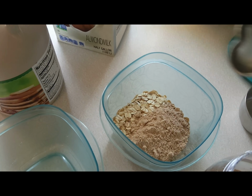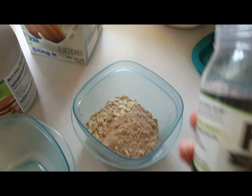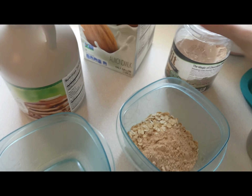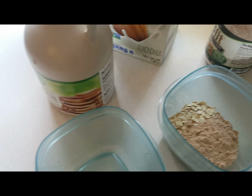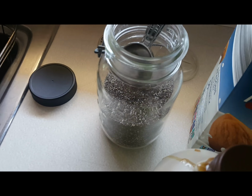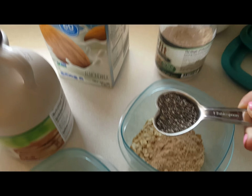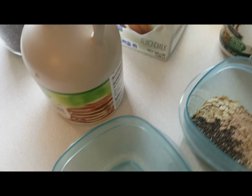Now, if you don't have the chocolate peanut butter or the powdered peanut butter, like this one is the chocolate peanut butter powder, you can actually just put in like a tablespoon of unsweetened cocoa powder, and that works also. Then you take a tablespoon of chia seeds, because these are the magic little seeds that will fill you up.